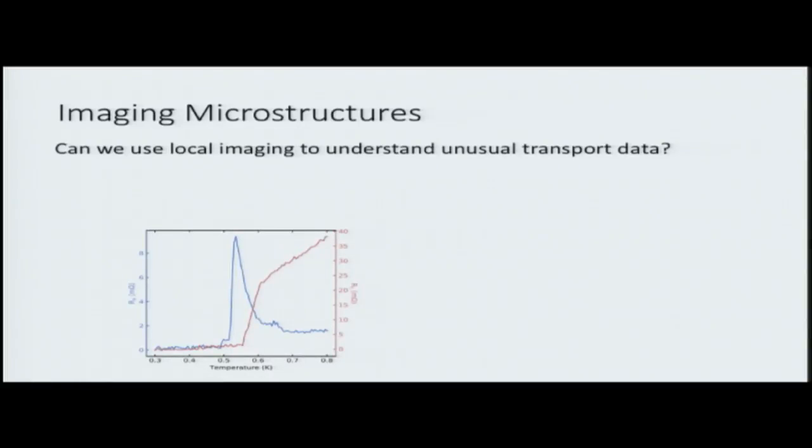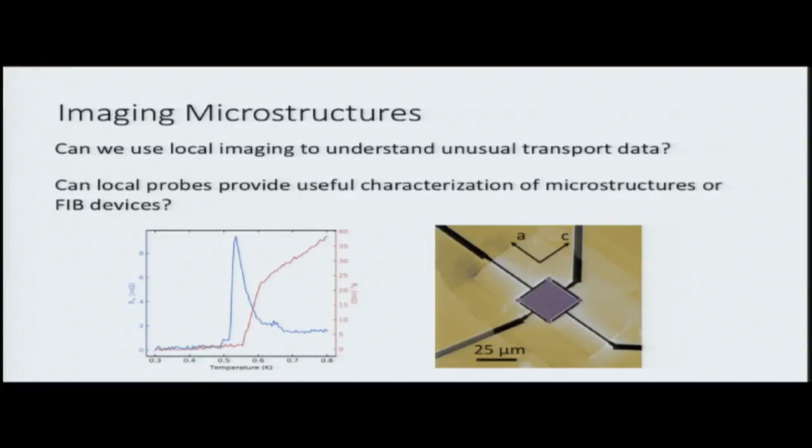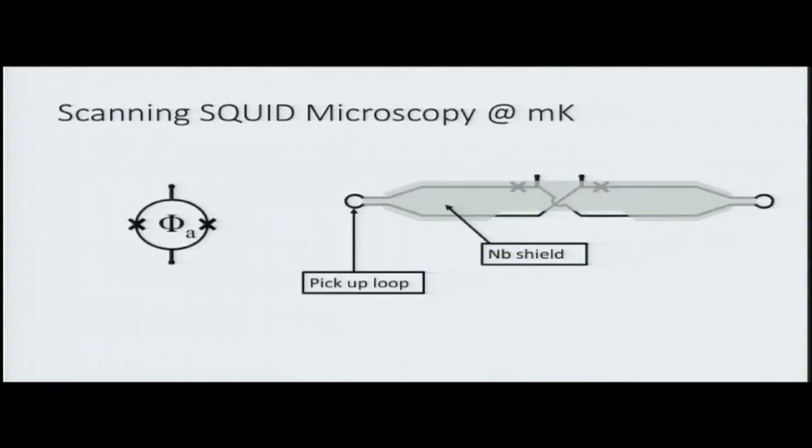All right, so the question is, can we use local imaging to actually understand where this unusual transport behavior is coming from? And then maybe the second order question is, can we in general actually use local probes to provide useful characterization of these focused ion beam defined microstructures. All right, and so this is where my favorite scanning probe comes in. The specialty of my lab is actually to do scanning SQUID microscopy. So I'm going to tell you about that next.